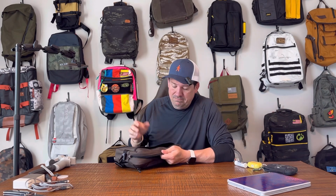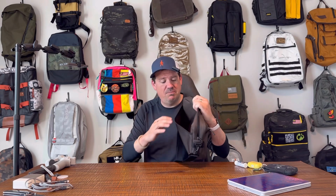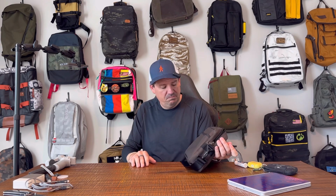I've been using this bag since I got it, taking it to work, using it around town, just using it at night. I have never once found myself wanting to just drop something in the back there with no security, no closure, and no zipper. I don't know why they didn't just toss a zipper on there. No clue. But I found it to be pretty useless for me.